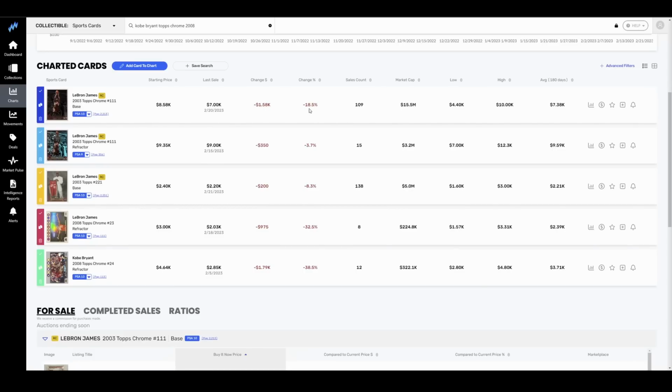It's down to 7 even, maybe still heading down. We'll see. That's a 20% drop. His refractor has held up a little bit better. That was a little over 9K. It's at 9K, a 4% drop. His Topps base, I am not a fan of this card. I've just never liked the looks of this. I know it's classic, but it's never been a card for me.